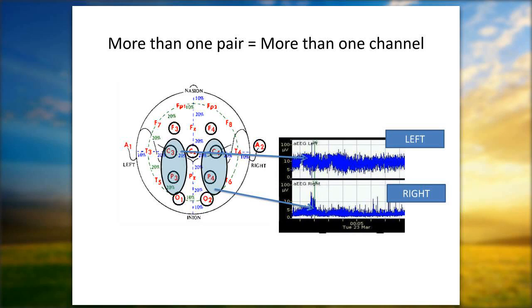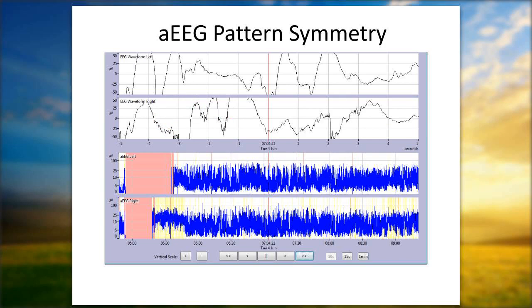So anyway, when we have a pair of electrodes on one side of the brain or the other, then we can look at those aEEG patterns separately. And sometimes we can see that they are different. I'm going to see if I can make this bigger, just so that it might be easier to see.